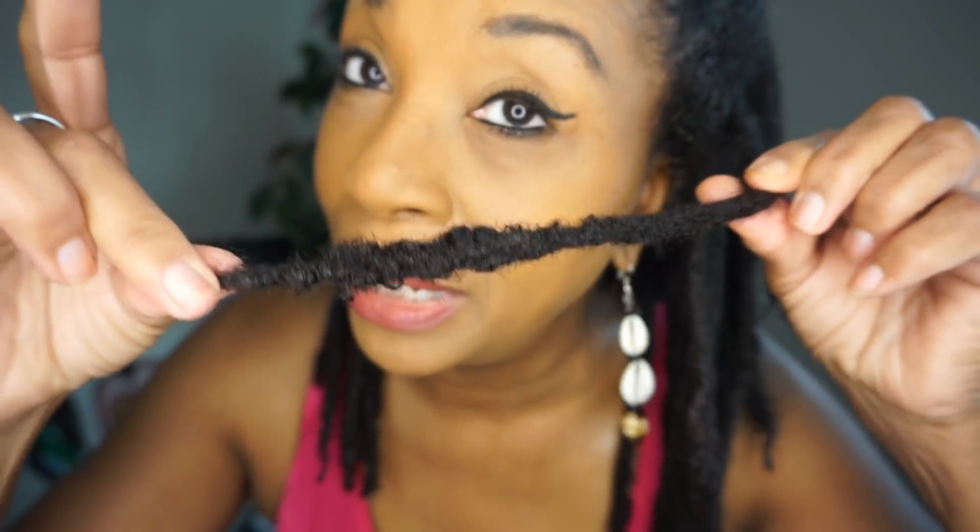Look at this. I wanted to bring it to you freshly washed. I only wash my hair once a month, sometimes twice a month, depending on my activities. If I'm very active, sweating, or if I go to the beach in the water, then of course I will wash my hair once I've done that. But on average, I wash it maybe once a month. And this time I washed it and I also did a hot oil treatment.